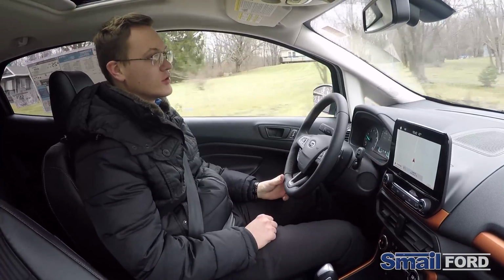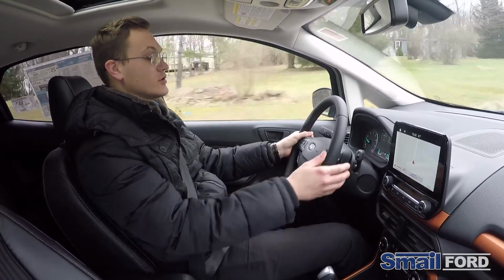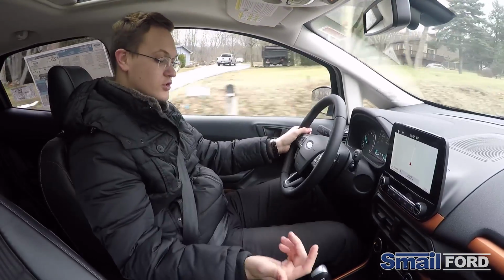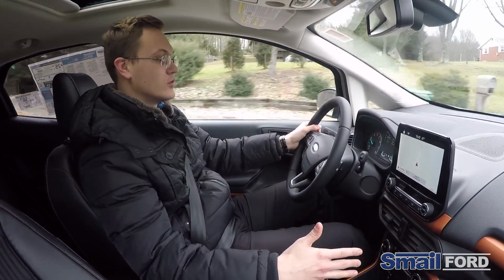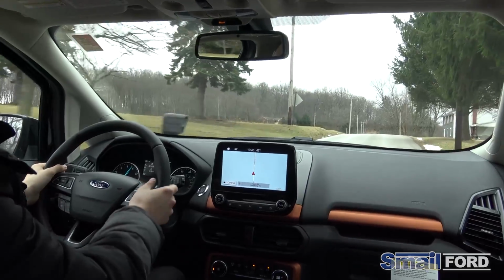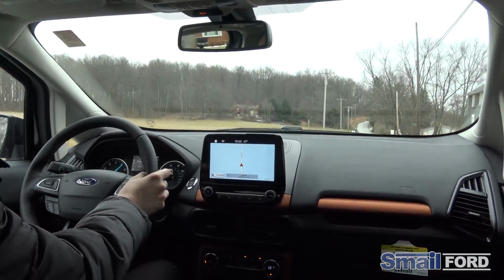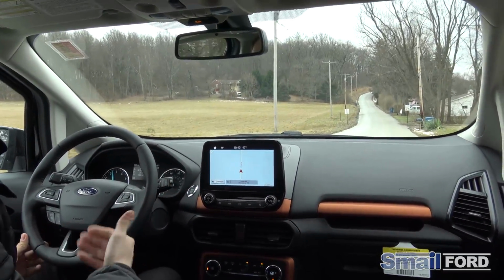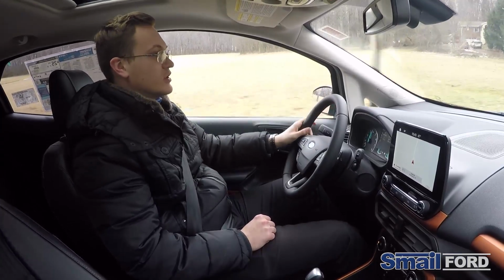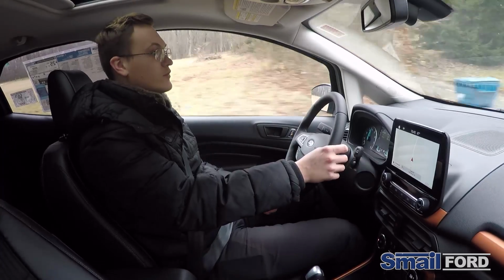And then to go with the Sport Tune suspension, you also get these fun little paddle shifters behind the steering wheel. So you can shift it down into sport mode, and then you can kind of control the gears also, give it the excitement and the fun that they're kind of going with the EcoSport name. The shifting is very responsive, the ride's very comfortable.